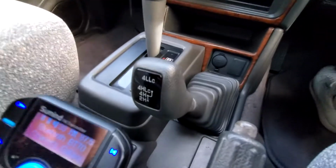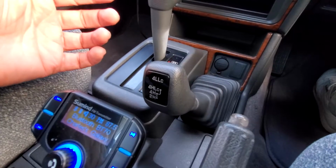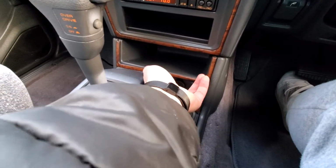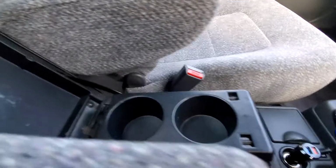Anyway, you get the Super Select drive here, which you can select up to 62 miles an hour. It does have the power outlet here, which I use for the dash cam. It also has a power outlet here, obviously, and it came with a cigarette lighter, which was amazing to me. And you also get the cup holders.